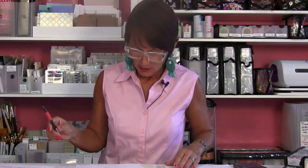I don't know what size. I'm going to ask, what size is A3? Let me see. A3 is 297, so just shy of 12 inches by 16. I got nothing for you on the A3, unless I'm reading this wrong.